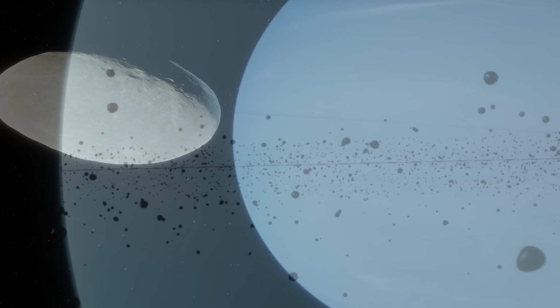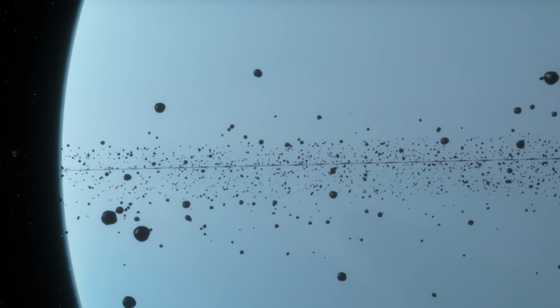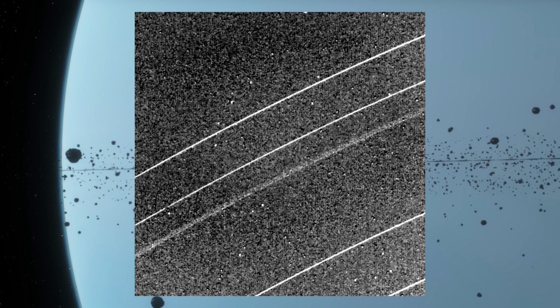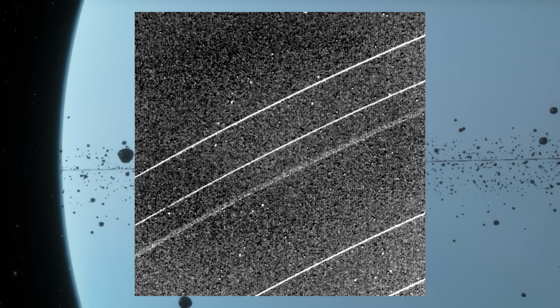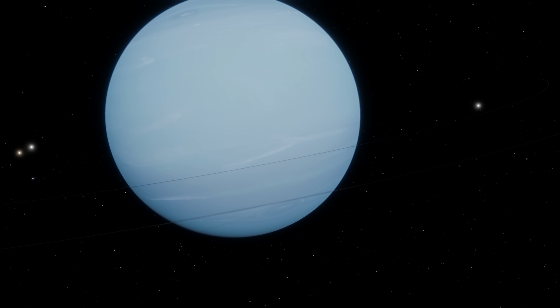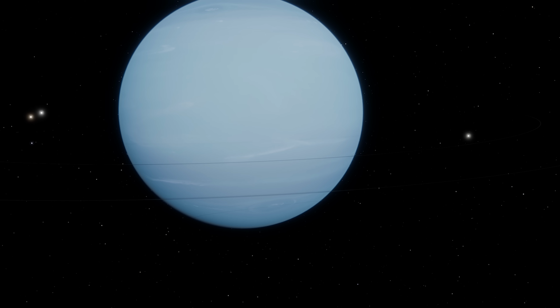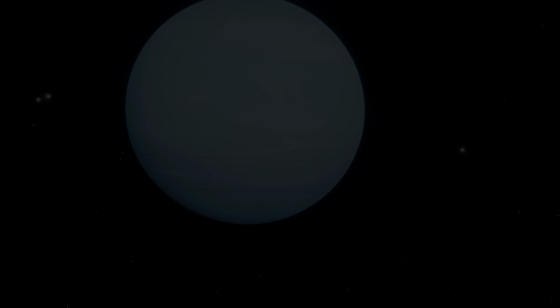Unfortunately though, shepherd moons like Cordelia and Ophelia are incredibly small and difficult to identify within a ring system of moonlets from a passing spacecraft like Voyager. And so it's likely that both ice giants still have undiscovered satellites which shepherd their ring systems and keep them in the state that we see today.